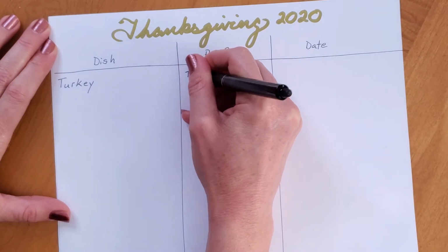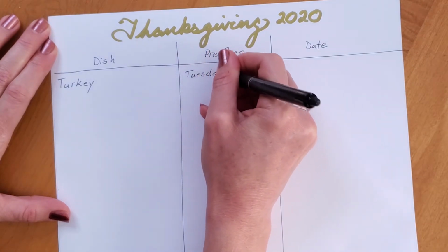And on the prepping on this, I just need to brine the turkey the night before. So we'll get the turkey the week before and then brine it. So it'll just be a couple days. So I'm gonna put it in on Tuesday of Thanksgiving. And then we're gonna have stuffing.